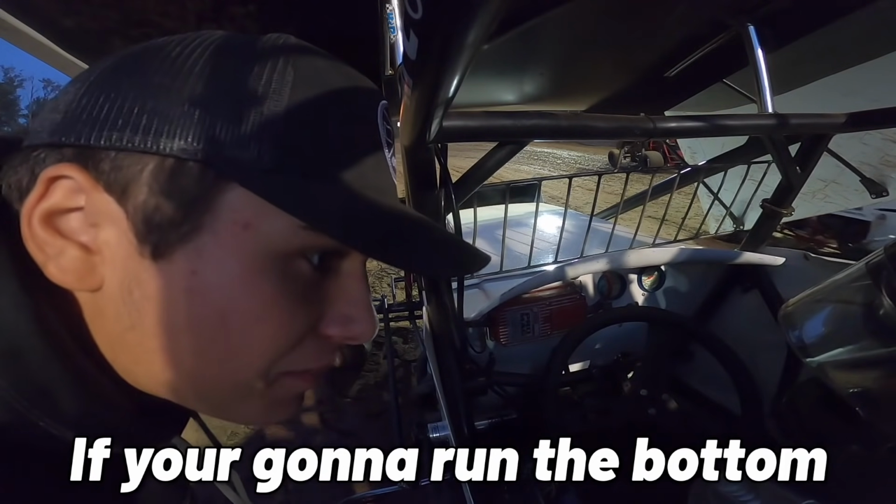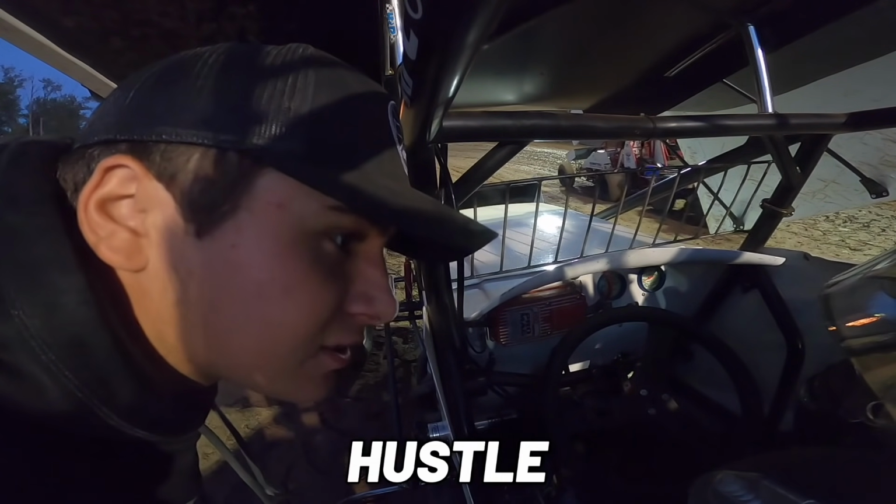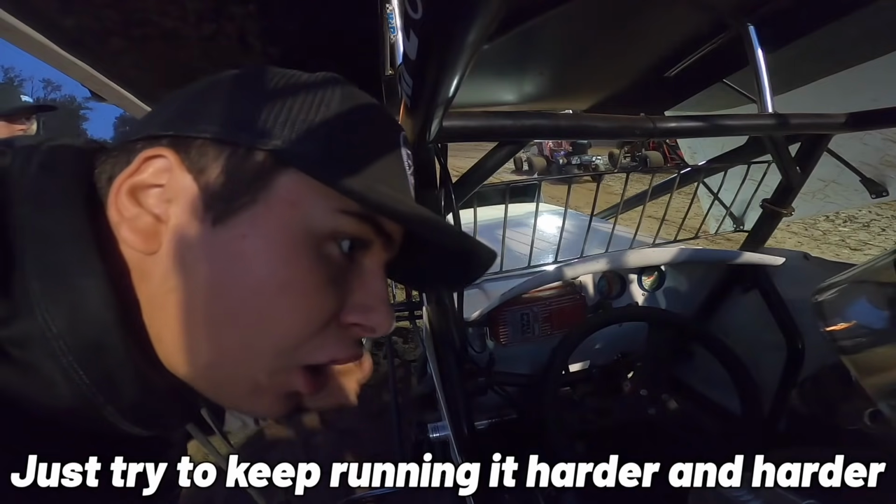Good luck. So we're getting ready to push Carly off. Like I said, 25 laps coming ahead here at Cottage Grove. Track has a lot of grip, but it's gonna get super, super slick and change a lot over the course of the feature. You're gonna run the bottom, make sure you hit the bottom. If you run the top, hustle. Like, you can run it hard. Just keep trying to work on running it harder and harder. You got this.